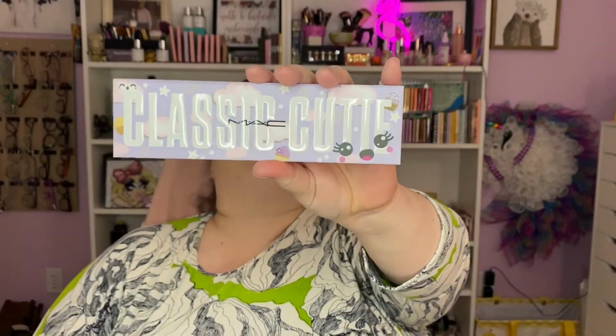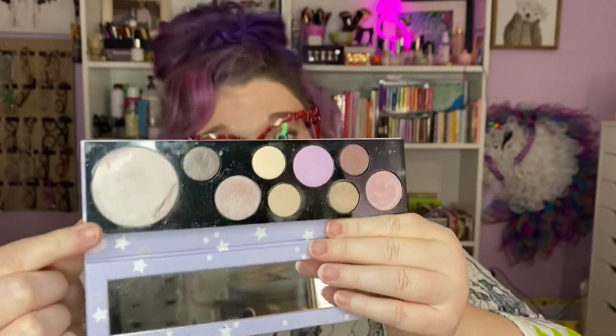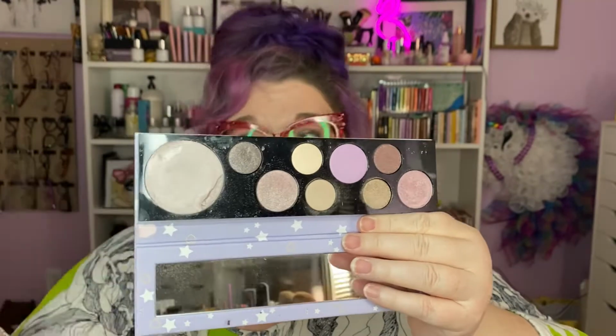is adorable. This is the MAC Classic Cutie palette, and she's been through the gigs too, friends. So this has this highlight shade. You can tell she's had a moment, and come back from it. But can I just, here, let me show you, my friends.